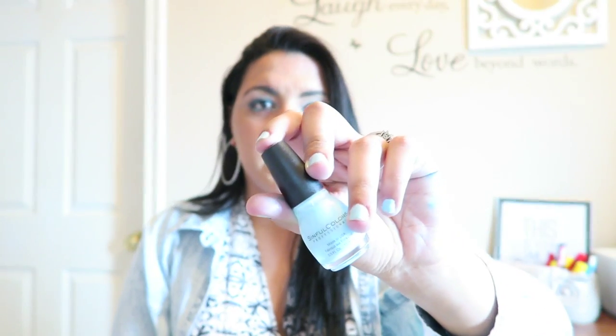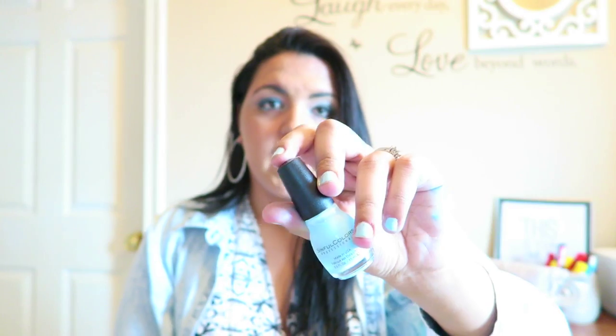So moving on to, I have this nail polish that I've been using that I really like. It's by Simple Glaze, and it's this color called Cinderella, which I thought was so appropriate because the Cinderella movie just came out. So I've been using this color a lot. It's just this very cute color that I picked up at the drugstore, and it's super adorable.